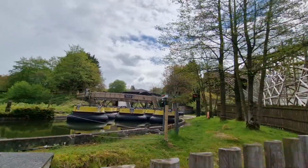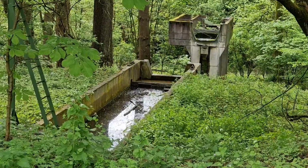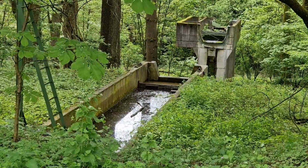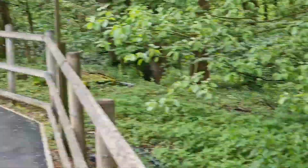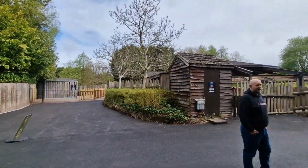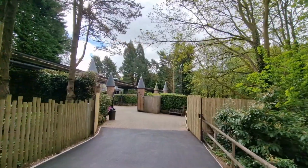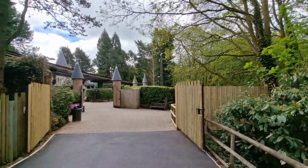This is the River Rapids. These weren't working at the time that we went through this part of the park. And this is the last sort of remaining bits of the log flume that was in this location where the Wicker Man has obviously taken over. It's sad to see the remnants of the log flume. It was a brilliant ride, but obviously onwards and upwards to better things.